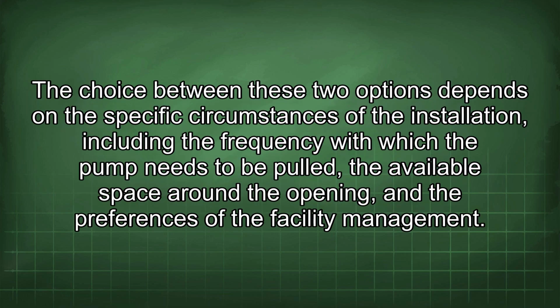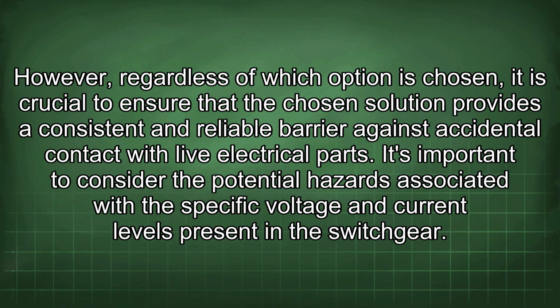The choice between these two options depends on the specific circumstances of the installation, including the frequency with which the pump needs to be pulled, the available space around the opening, and the preferences of the facility management. However, regardless of which option is chosen, it is crucial to ensure that the chosen solution provides a consistent and reliable barrier against accidental contact with live electrical parts.